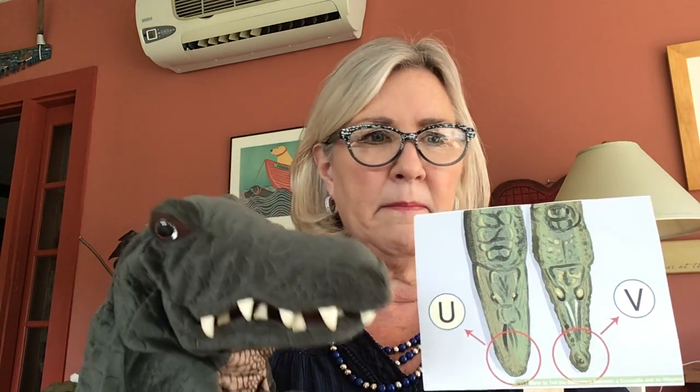Yeah, that's right. And another difference is that we are bigger. We grow bigger than alligators. So, which one is the alligator again? Well, which one has the pointy snout? And which one has the U-shaped snout? Well, the U-shape is on the top. Yep, that's an alligator. And the pointy is here. Yep, that's me. That's a crocodile. Wow, that was very interesting. I had no idea. Well, now you know.